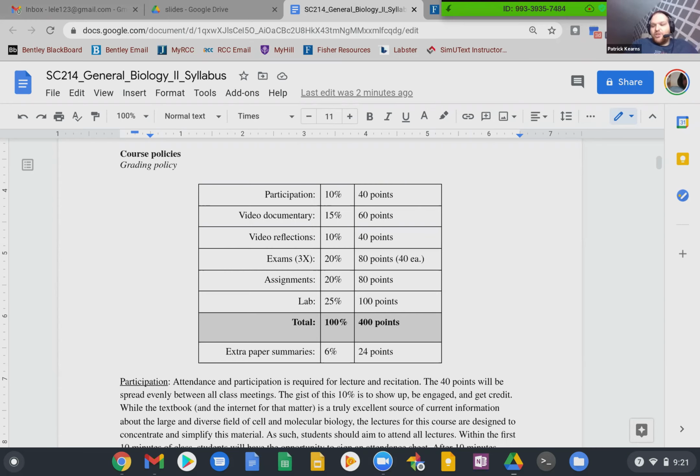Normally, I'm a little more stingy on these participation points. I actually require people to participate. However, COVID has made engagement at an all-time low as far as I observe. So I'm not as strict on this. So basically just show up and you'll get that 10%.